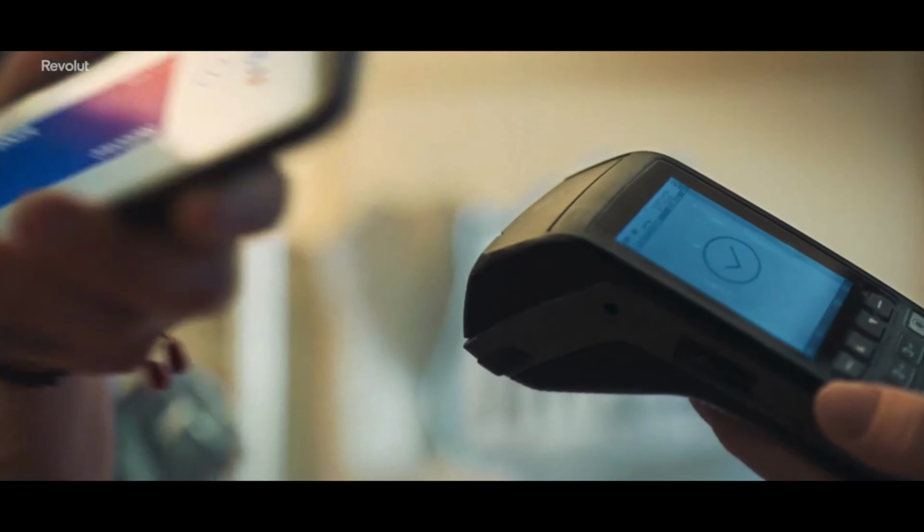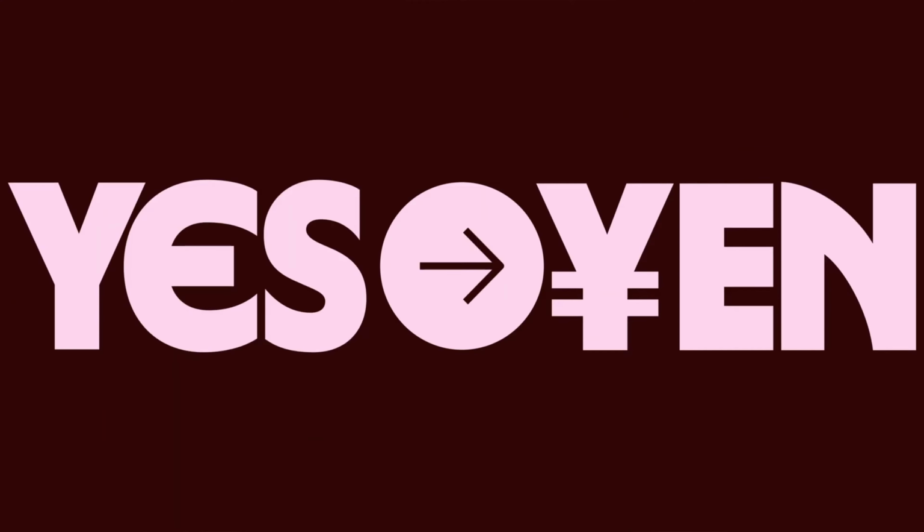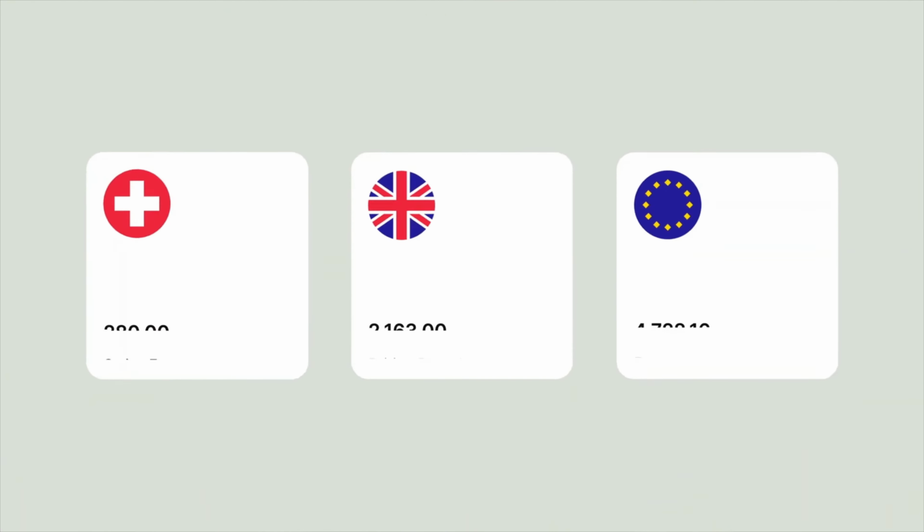Wise and Revolut are multi-currency cards and accounts that you can top up with cash before you travel and either exchange it yourself to the currency of your choice or let them take care of the exchange at the point of sale. A big advantage of using these cards is that you can exchange ahead of time and lock in a specific rate. This means you won't be subject to any currency fluctuations, which can actually be quite costly.